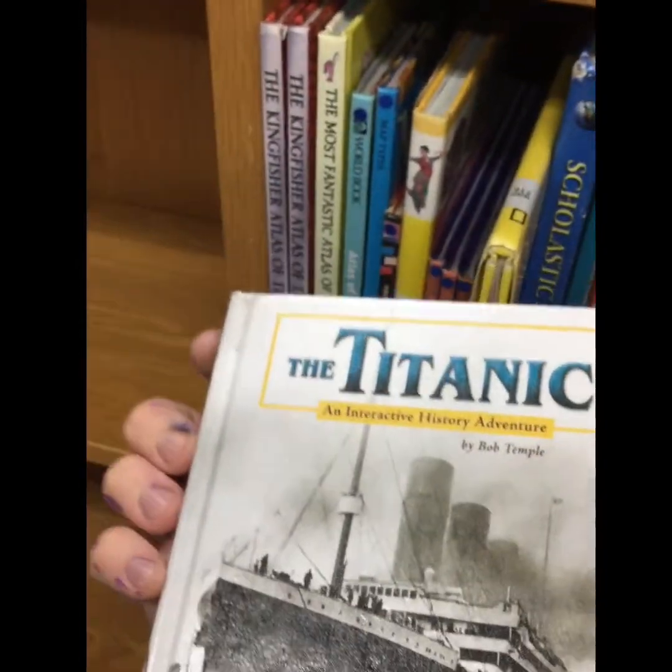Here's one of my favorites. It's called The Titanic, an interactive history adventure. What's cool about it is it has a lot of really great facts, but also some amazing pictures where you can see inside of the ship and learn a little bit more about this historical event.